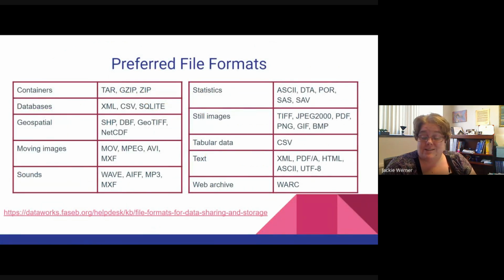So some file formats are different than others. I'm not going to go over all of these, but in general, you want to have file formats that are supported by multiple software platforms and have lossless data compression. So for text, instead of using, say, a Word file, it is preferable to use PDF, HTML, and for tabular data, you're going to want to save it as .csv instead of an Excel file.